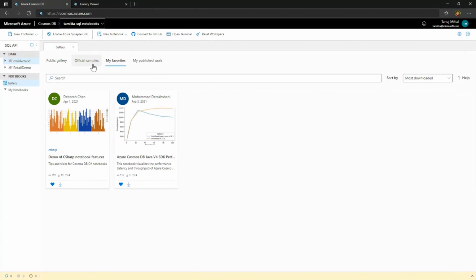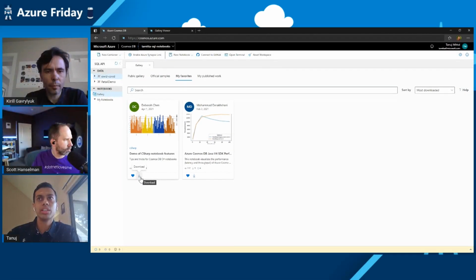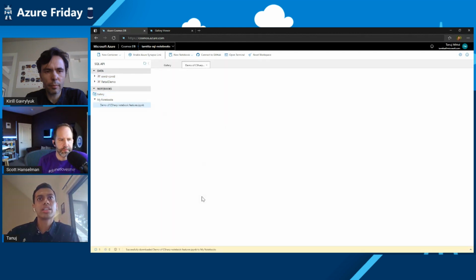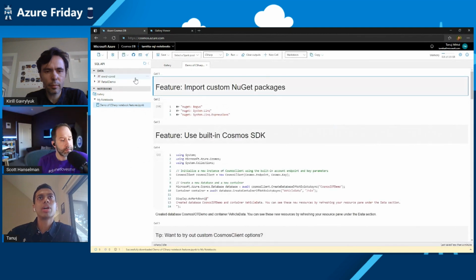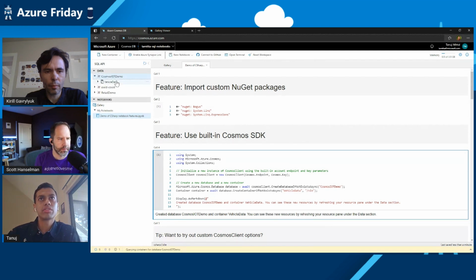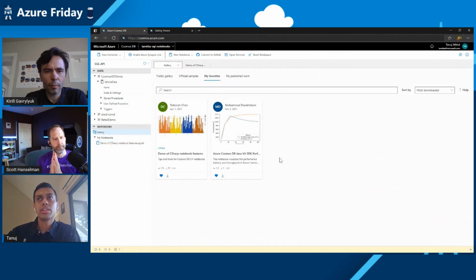Next, what if I come across this cool notebook and I want to download it and run it? The Notebooks Gallery by default is view-only, but I can easily go ahead and download this notebook to my container. Once that is downloaded, I can run it against my own database if needed. Here, if I press this, it's installing some dependencies that this notebook uses. And then I can just click, and you see it creates a database and container. If I refresh, you'll see that the database and container are right there. I can also contribute this to the gallery.